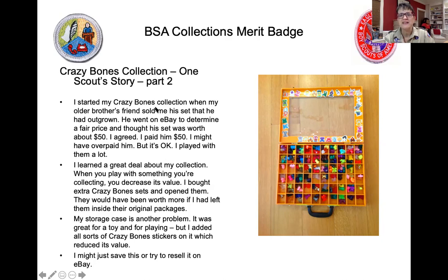So that's a really common thing I hear about collections, especially baseball card collections or action figures. The minute you take it out of the package and start playing with it, you've pretty much decreased its sales value or its collectible value once you've done that.